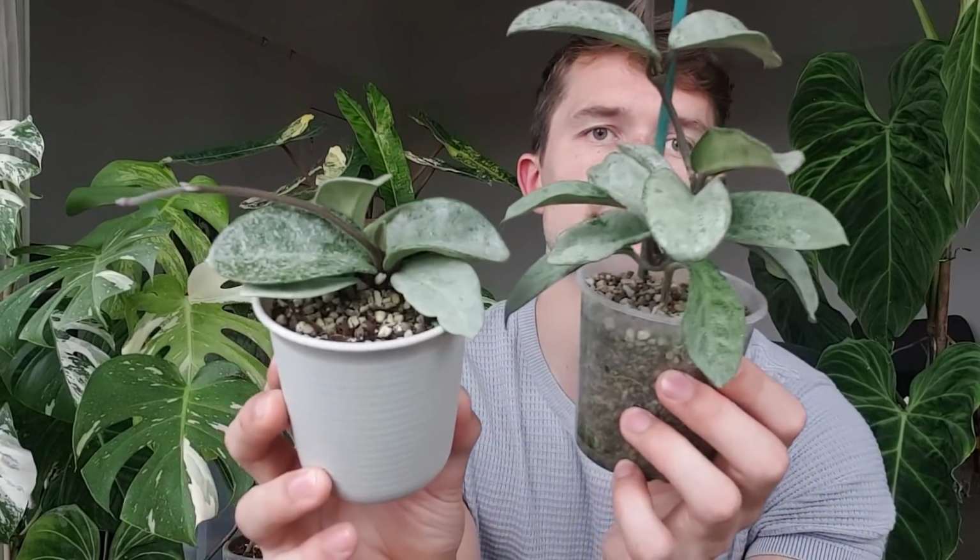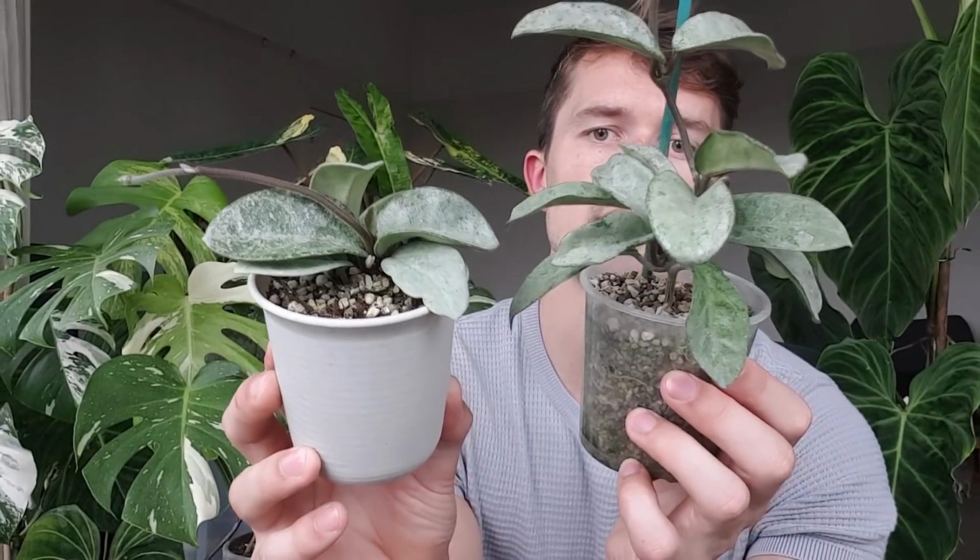The CARNOSA Grey Ghost that I have here, this is not part of the list. I just brought it here for comparison, although it is a lovely, lovely plant. It's not super high up at the moment. So if you look at them both, obviously the coloring of the leaves is very, very similar.